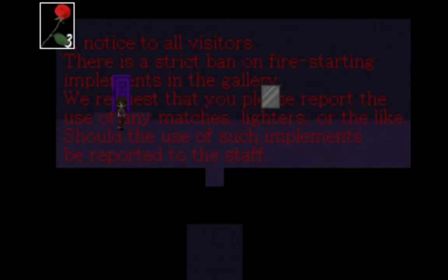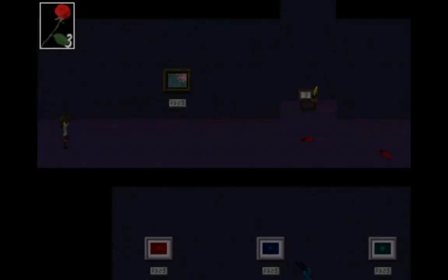Notice to all of it. There's a strict ban on fire starting implements in the gallery. We ask that you please report the use of any matches, lighters, or the like. Should the use of such implements be reported to the staff?